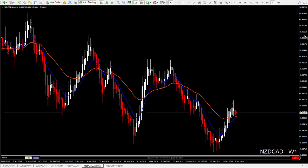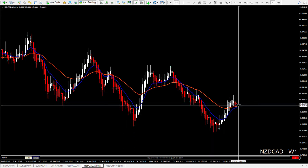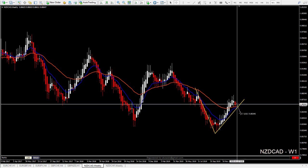NZDCAD is another pair. What we see is a breakout of the 36 EMA here on the weekly chart. It still looks like a short weekly 1 to 3. Yes, but of course to look for short entries we need to wait for this line breakout, and then we can look for short scenarios.